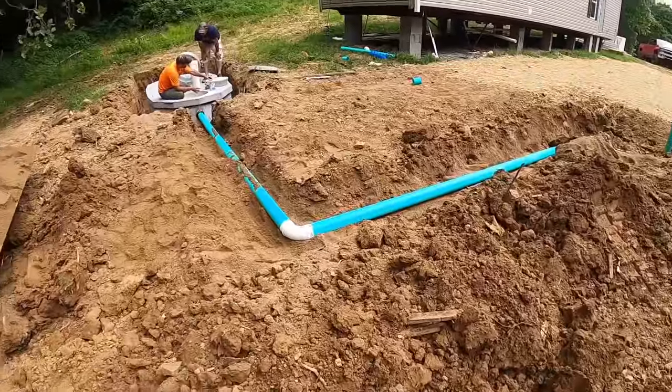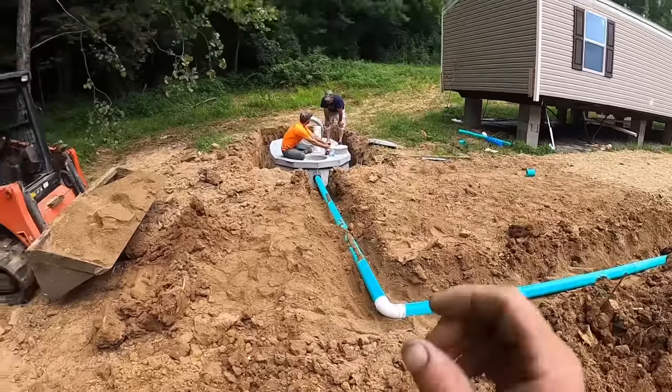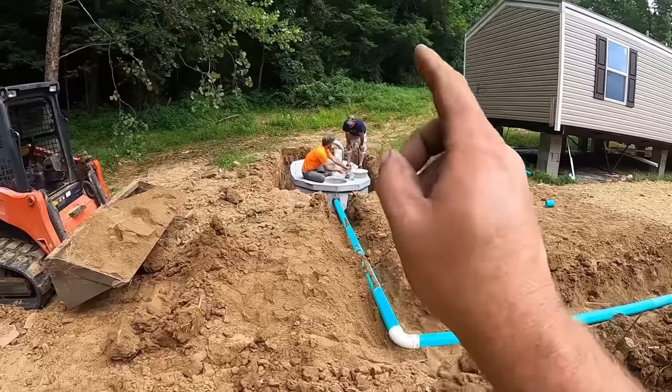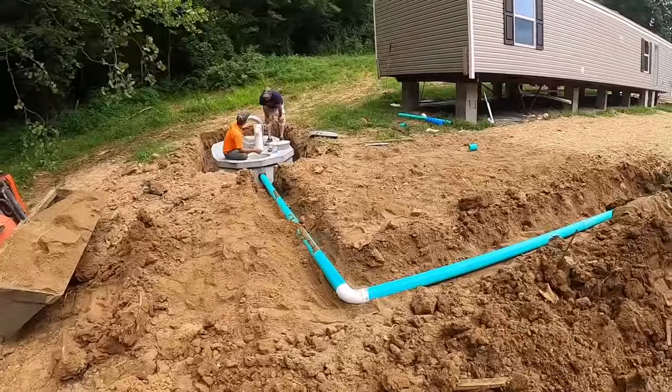All right guys, there it is. We got the pipe in, everything to grade, got a nice slope on it. Gonna bed everything in sand, filling around the tank with sand. The plumber is actually going from the tank to the house. I'm running low on SD cards, so guess what? We're gonna have to do this one the easy way.